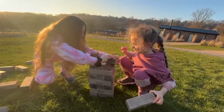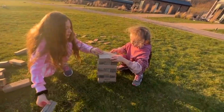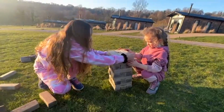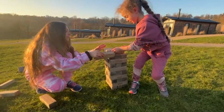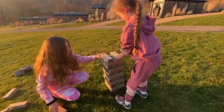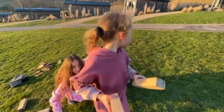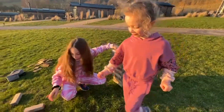No matter how cold it is, it's still really fun to do because it's nice to get fresh air in the winter. When it's not too cold, because the weather at Port Lympne isn't that bad. It's always quite sunny whenever you come, even if it's the winter. Come on, let's make it the tallest it can be. Oh, they're so heavy, the blocks, because they're really big. So yeah, they're giant. They're literally so much bigger than normal gypsy-sized Jenga, but it's easier to put them on.